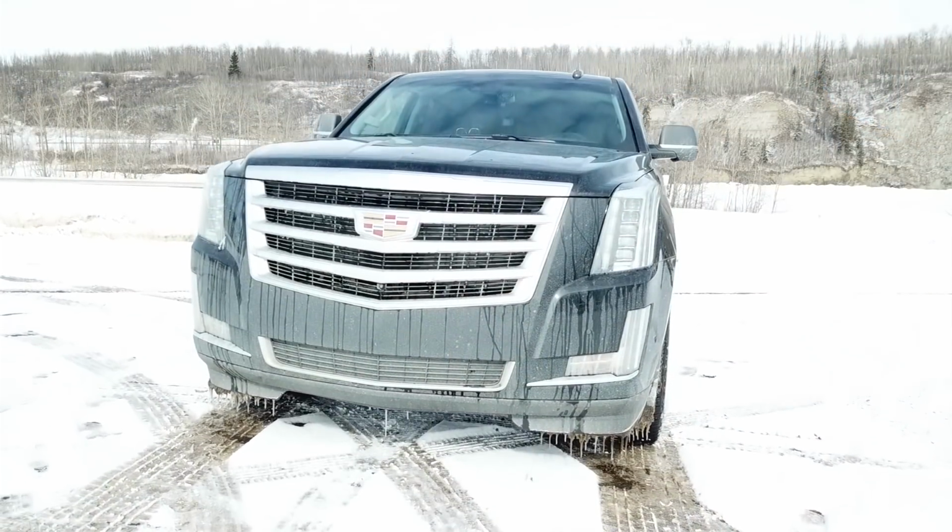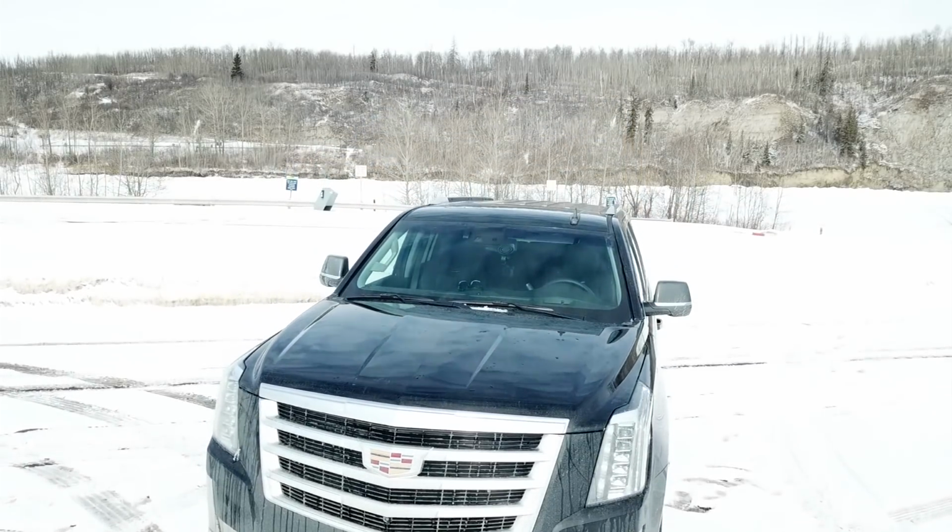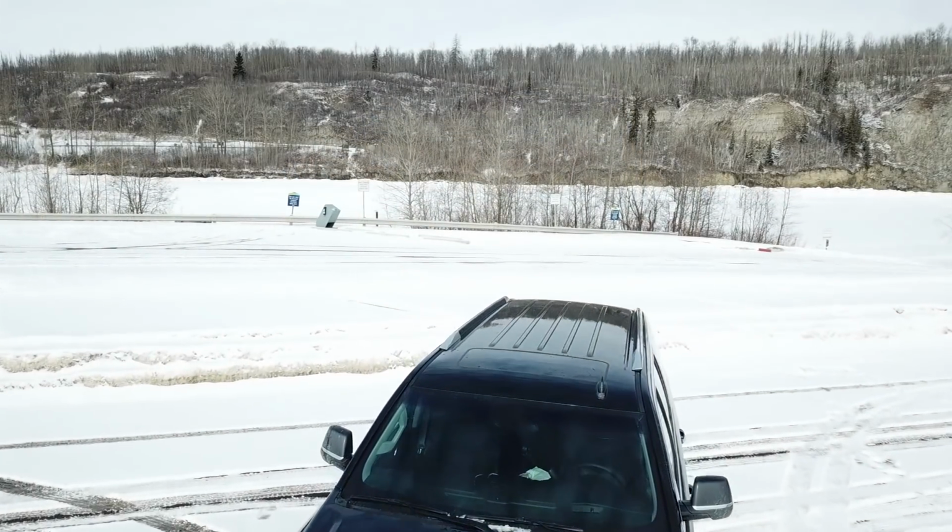The first thing I gotta say about the Escalade is the looks of it are absolutely striking. You definitely know that you're in the flagship of GM, and it does feel like a $100,000 vehicle.